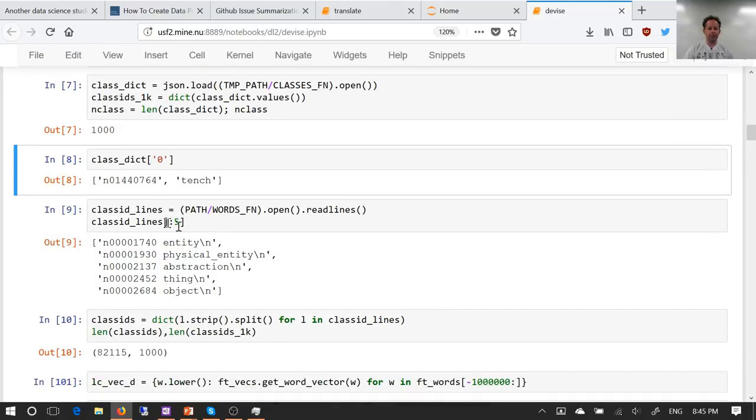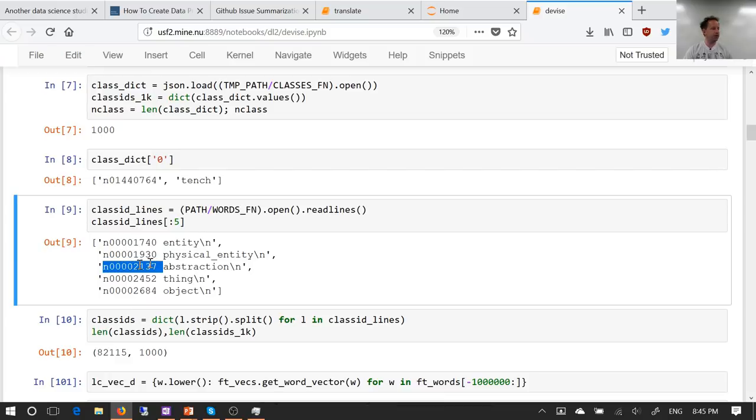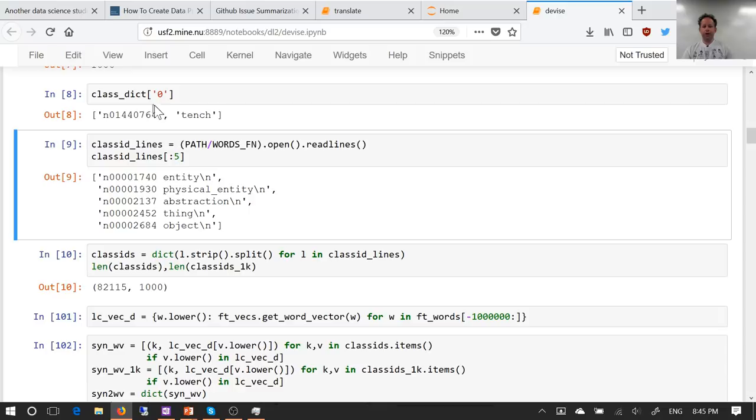Let's do the same thing for all those WordNet nouns. And you can see it turns out that ImageNet is using WordNet class names. So that makes it nice and easy to map between the two. WordNet, you know, most basic thing is an entity, and then that includes an abstraction, or a physical entity, which can be an object, and so forth. Right. So these are our two worlds. We've got the ImageNet 1,000, and we've got the 82,000 which are in WordNet.